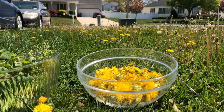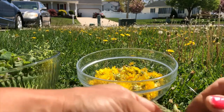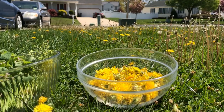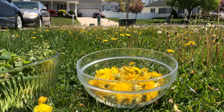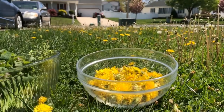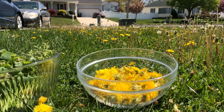My dog comes out here and she eats the crabgrass, which looks like this, but many people already know what crabgrass looks like. Here's some more of it. She eats that, and it's kind of like instinctual behavior for her. When she sees it in the spring, she eats it. I think it's replacing some nutrients. Sometimes when her stomach's upset, she'll eat some grass and it'll help her get rid of whatever is bothering her. So I don't like to use any chemicals on my lawn for that reason.